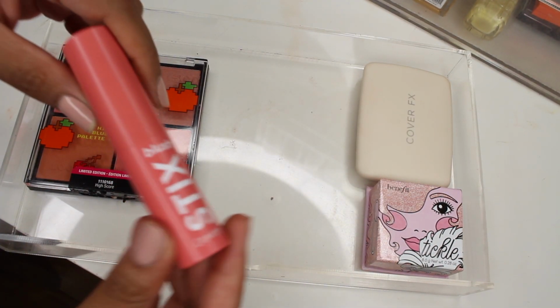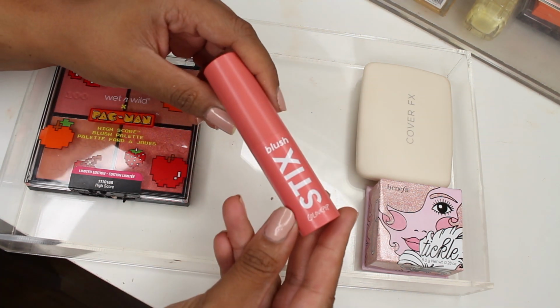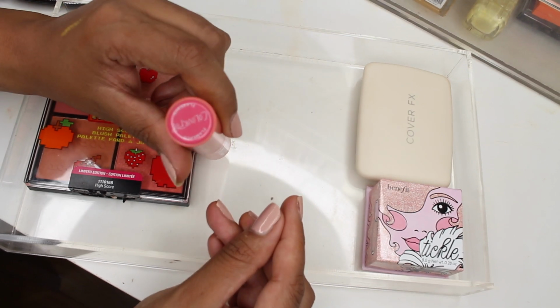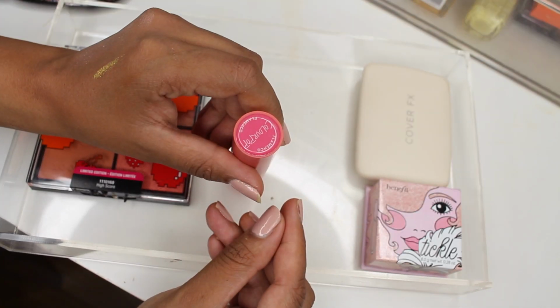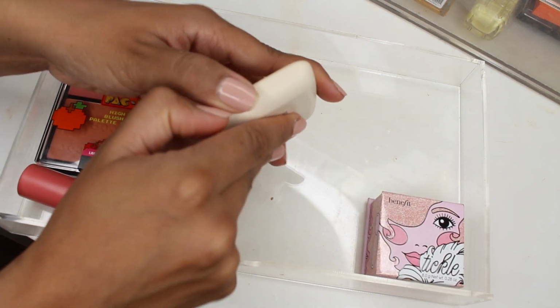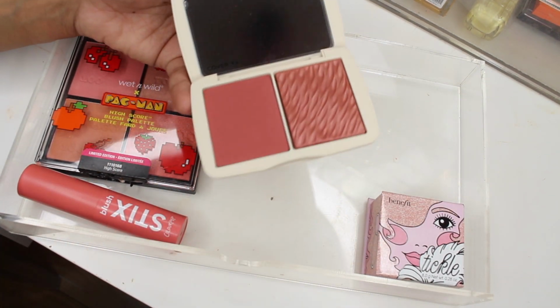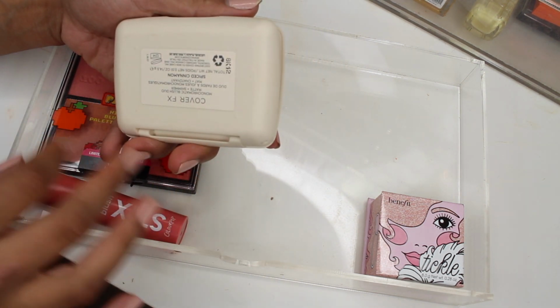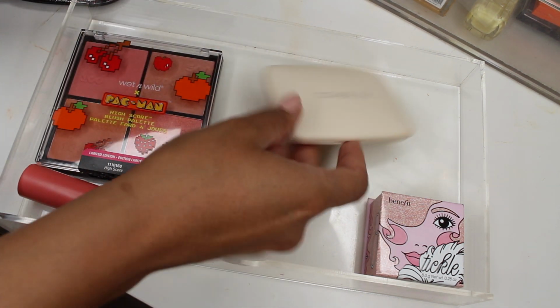Then this is a blush stick from ColourPop. You can see these in action in my most recent ColourPop haul. This one is in the shade Flamenca, which is a really beautiful pink. I like the formula on those a lot. These from Cover FX, good lord, every shade from this collection is incredible. It's so pretty. I haven't made much use of this one. It's in the shade Spiced Cinnamon, so I want to do that.